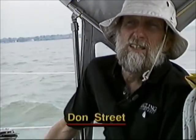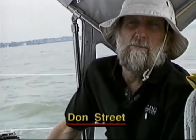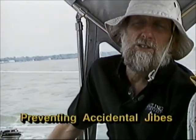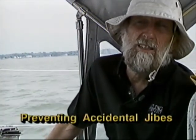This issue, we will discuss jibe prevention. An inadvertent jibe is dangerous to both the rig and the crew. Therefore, whenever you're going downwind, you should rig some sort of a preventer to make sure you do not have an inadvertent jibe. This issue, we will discuss three methods of jibe prevention.